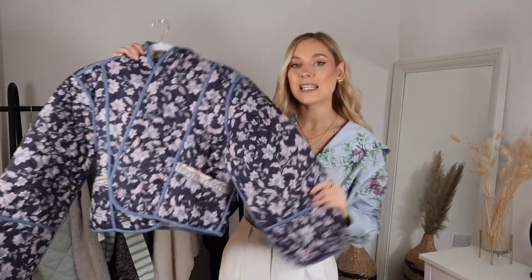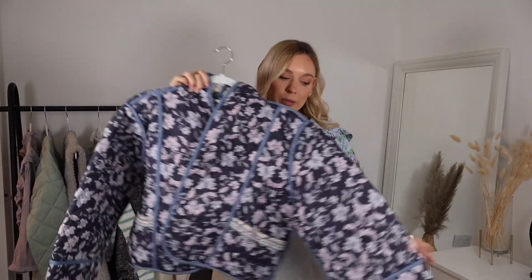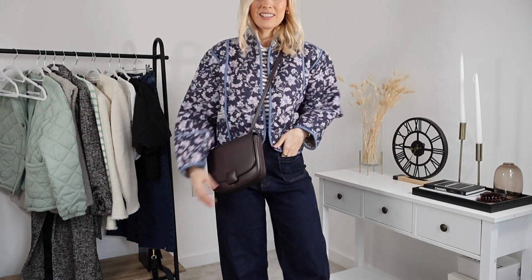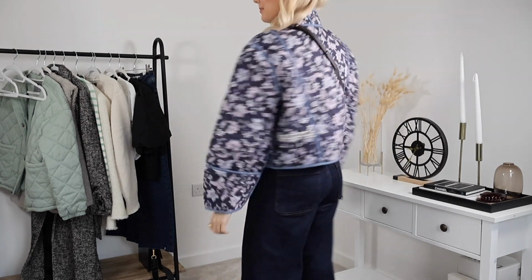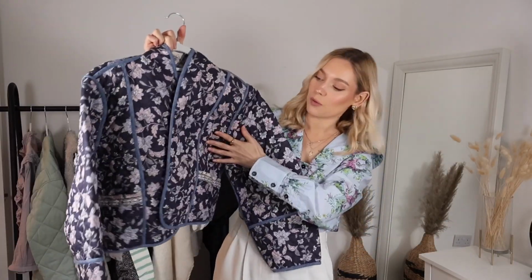A bit more of an exciting print is adding a jacket with a floral print on it. I really love a floral print. I think they look so lovely. This is a Mango quilted cropped jacket, and I think this is just such a lovely piece to add a bit more colour, a bit more excitement, a bit more fun, and it just has this beautiful print which I am obsessed with.